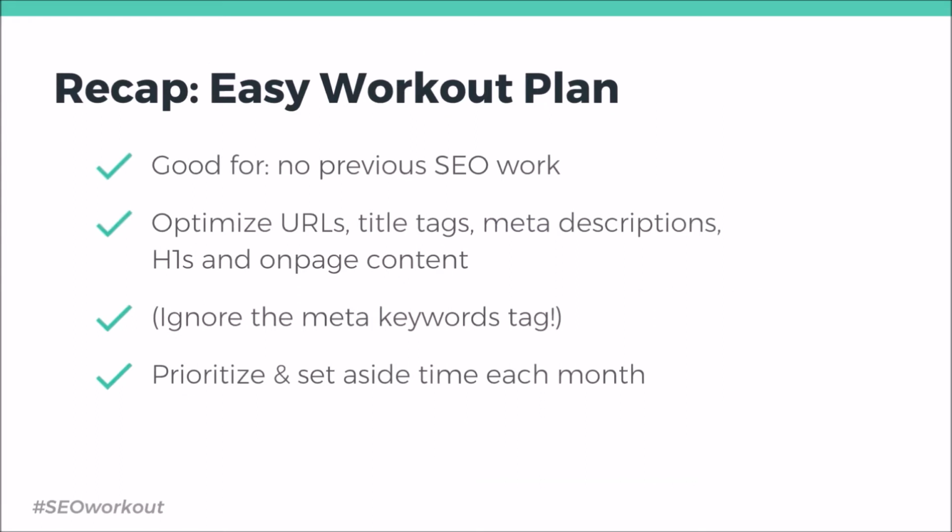Let's recap the easy plan before we move on. This is the perfect place to start if you're just launching your store or you've been around for a while but haven't completed any SEO work. Optimize your pages by working on URLs, title tags, meta descriptions, H1 tags, and write a couple of paragraphs of on-page content. If you're just starting out and you're feeling overwhelmed by the amount of work, make sure you plan and prioritize your pages. Create a schedule for yourself so you're updating pages every few weeks. You don't have to spend all of your day doing SEO work like Adrian and I do. Just make sure you're setting aside some time each month or each week to get it done.